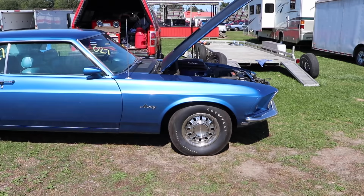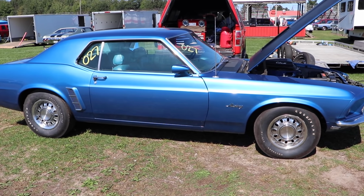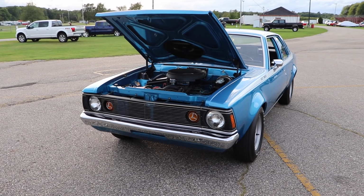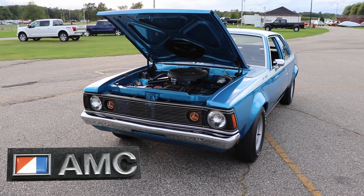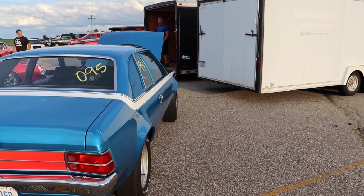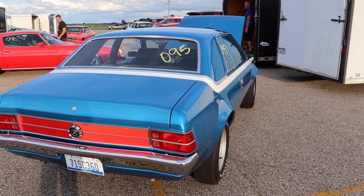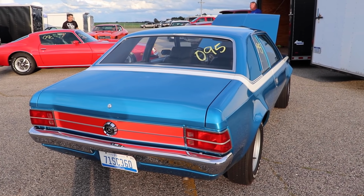And as well known as the Mustang might be, its opponent is kind of a different story. And that's because we're looking at a 1971 AMC Hornet SC360. And it wouldn't be too surprising if you've never seen one of these, because they were only produced between August of 1970 and February of 1971.